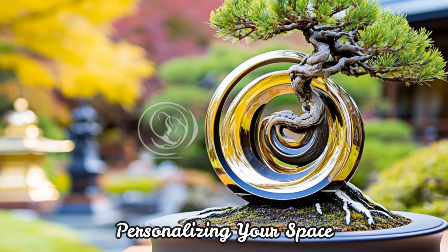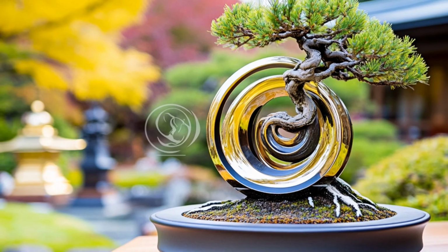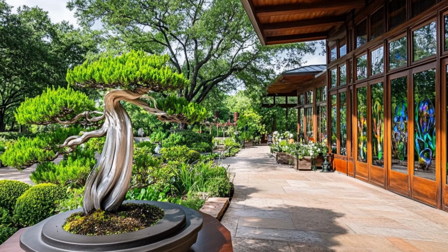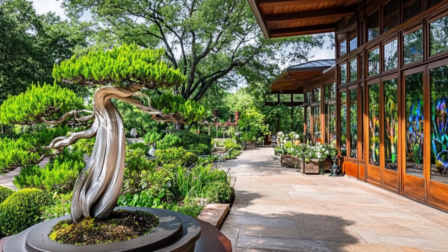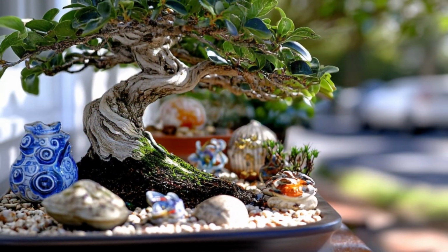Your bonsai garden should reflect your personality and story. Maybe it's a stone from a special trip, a handmade sculpture, or a bonsai you've nurtured for years. These personal touches turn a decorative space into something deeply meaningful. The more you infuse your identity into the space, the more it becomes a sanctuary of authenticity and joy.